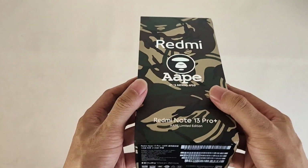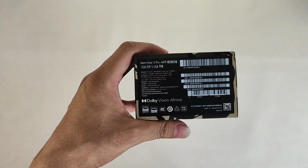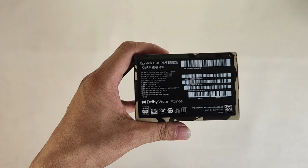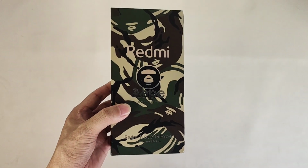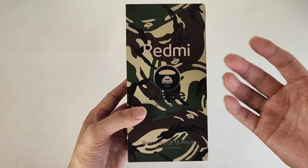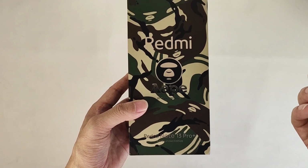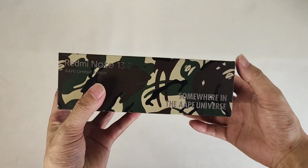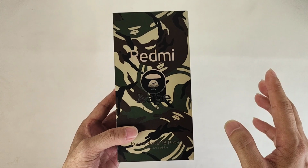So this time we have the 12GB RAM plus 512GB ROM. This is a special edition. It has the same specification as the normal Redmi Note 13 Pro, but compared to the normal one, this one has a very attractive design, and I'm so excited to show it because when we open the box, the whole smartphone also uses the APE design, the camo flag design, very attractive and unique. So next, let's unbox it, and I will talk about the specification and appearance of this smartphone.